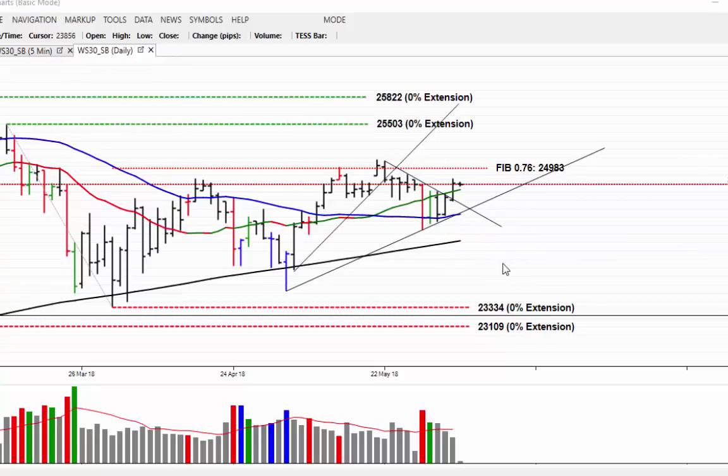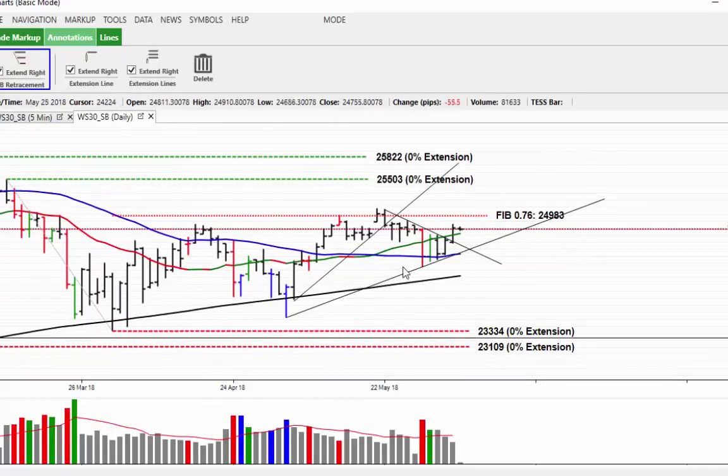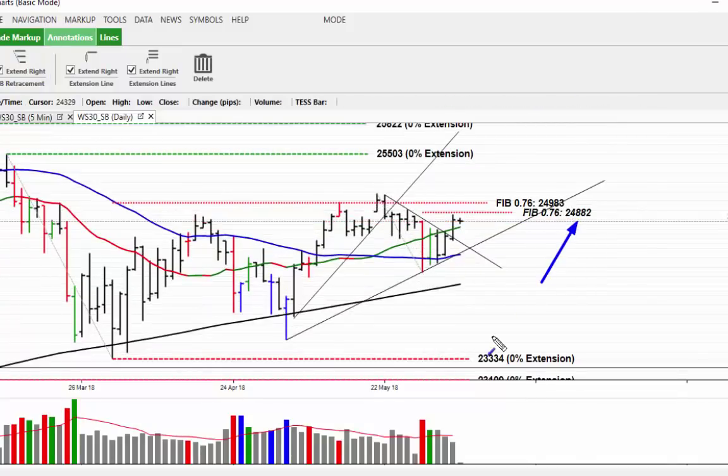You can see that's been taken out, and I'm just going to mark up from this high down to this low, and this is where the next resistance is going to be at 24,882 should prices continue to move to the upside. Also notice that we're above the 20 bar average as well, so watch these two areas here should prices continue to move higher. Again, it's Tuesday, doesn't mean to say the market won't move higher. All you need is a bit of good news to move prices to the upside.